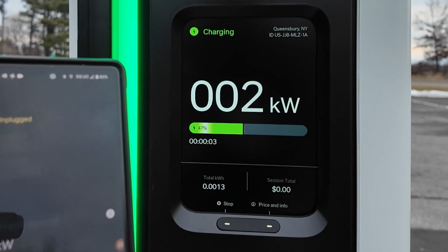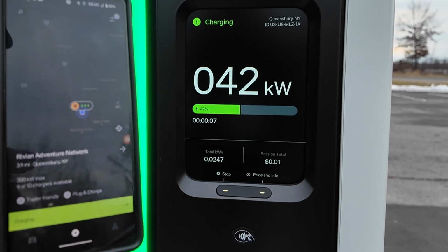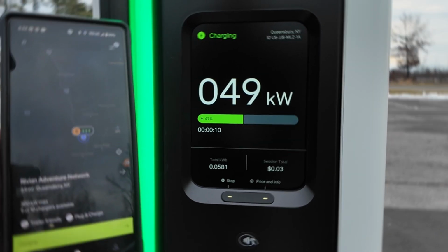Charging started, and our first successful juice flowing from a Rivian Adventure Network charger.